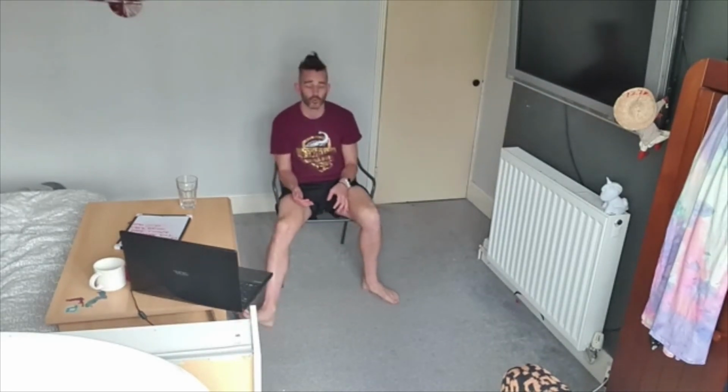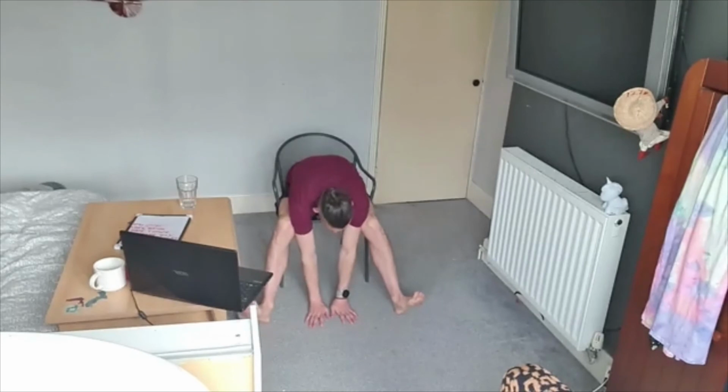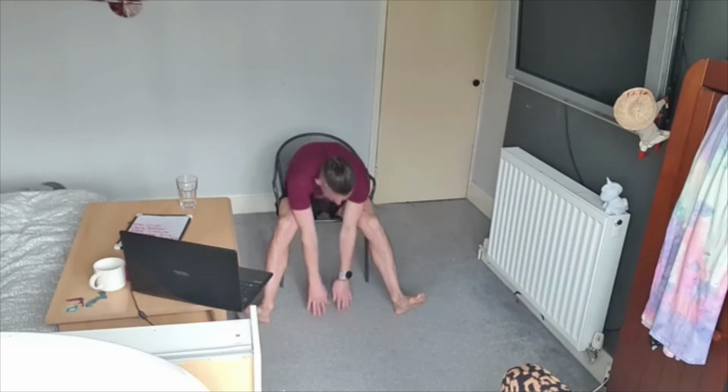Then we just bring our legs slightly further forward so they're on their heels and no longer under our knees, and we just repeat the process, okay? Try and maintain that space between them. We're just getting it on the hamstrings just that little bit more. And then back up we come again.